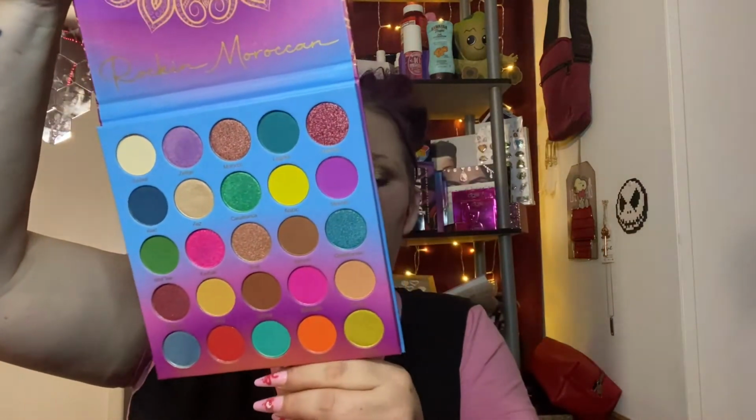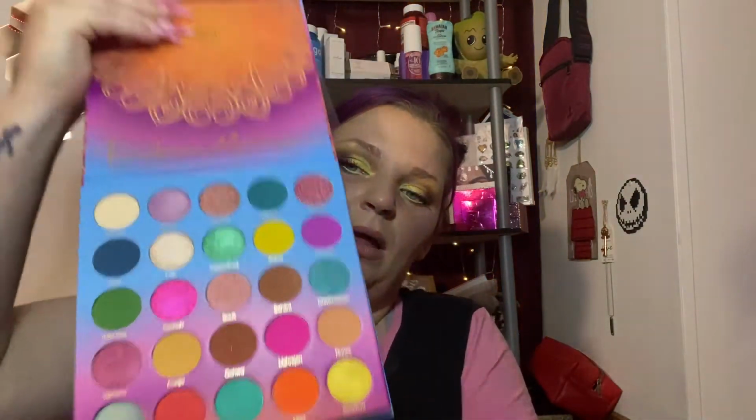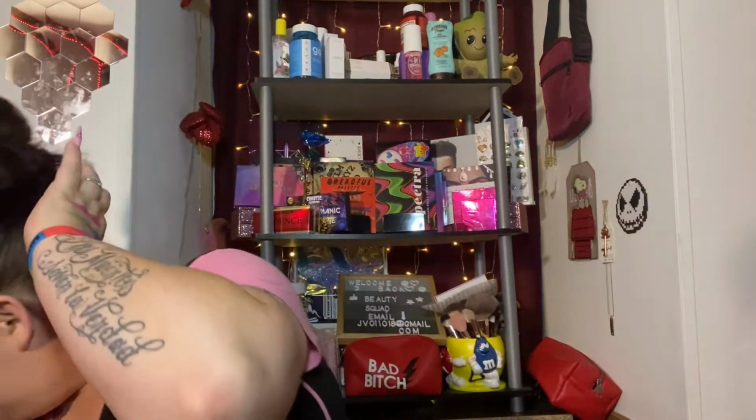This is a Lorac palette. I'm not getting Lorac boxes no more, so I'm for sure not getting rid of this one. I cut back on a couple of purchases. I've got quite a few Lorac palettes already. I've got enough to play with right this second. I can always pick it up later if I need to.